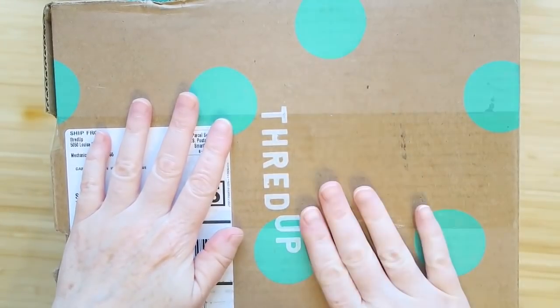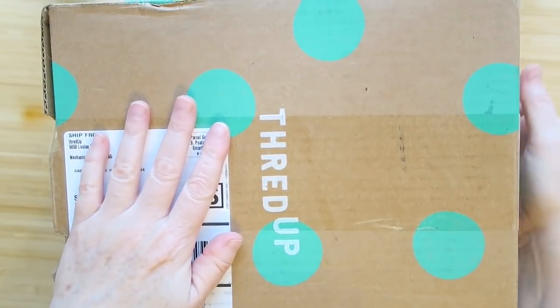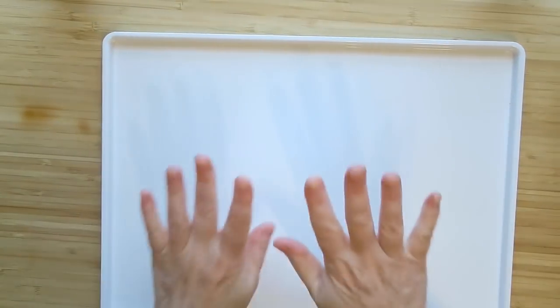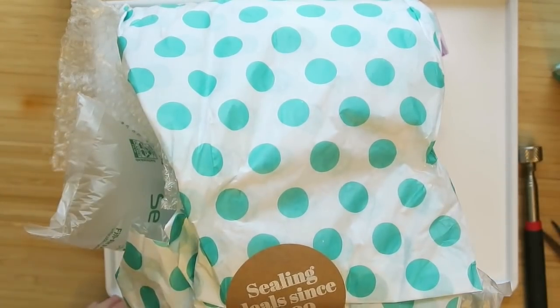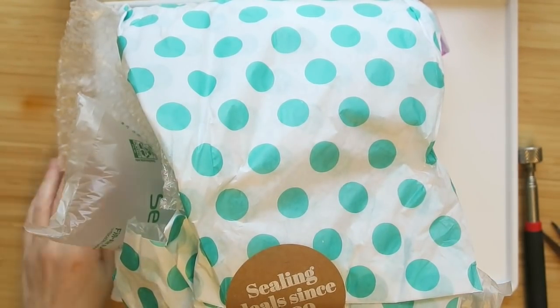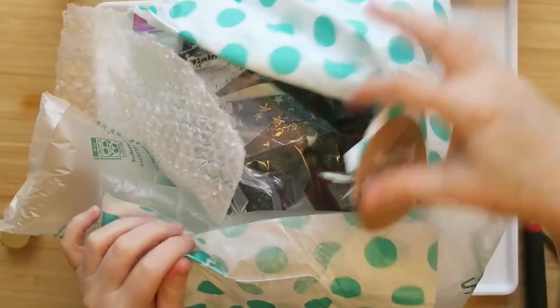So I'm gonna open this one up and we'll just see how it goes. The last one was pretty good, so I'm optimistic. 1, 2, 3, boom, bonk. Okay. So here we go. Ripper open.